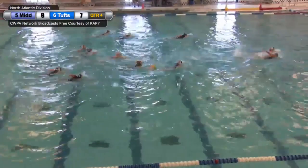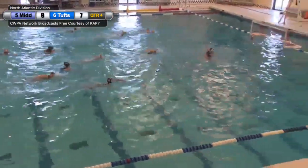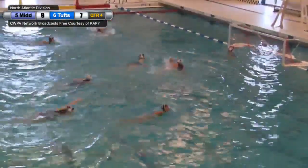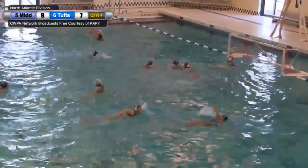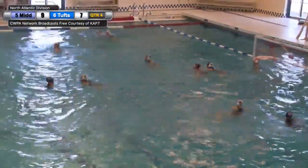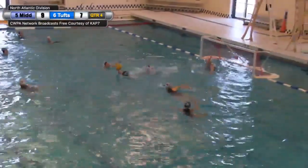And it will go the other way. Middlebury might have just wrapped up this game. Looking for its fifth win in 5 tries this season. Tufts would drop to 3-2 with a loss. Tufts last year was the number 4 seed, was 4-2 in the regular season, 7-2 overall. Tufts was the division champ.